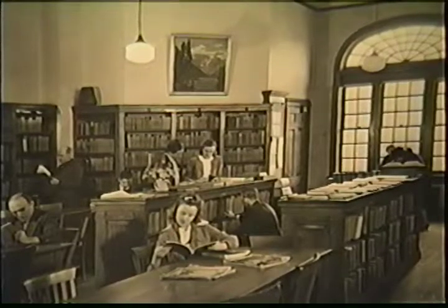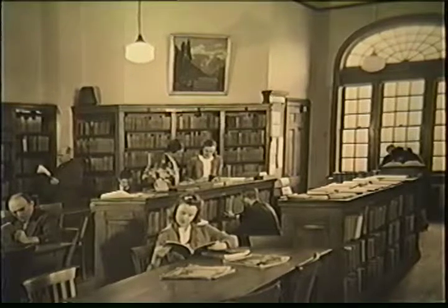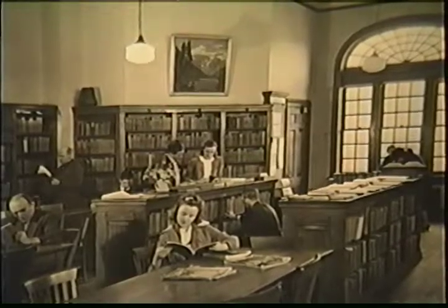The Morrisania Branch Library, which is located on 169th Street, very close to McKinley Square. The Morrisania Branch Library is one of those libraries that was built with money from the Carnegie Fund, established by Andrew Carnegie to build public libraries in New York City. Again, a very heavily used library in its day.